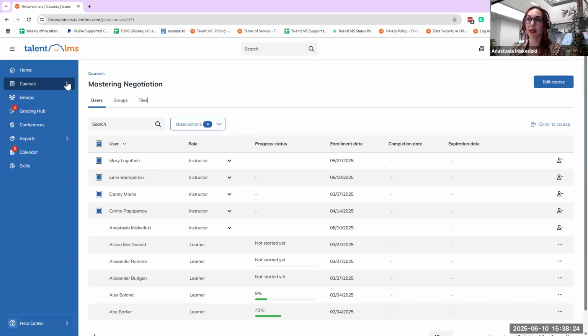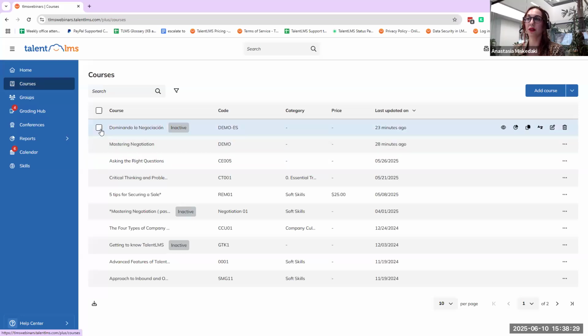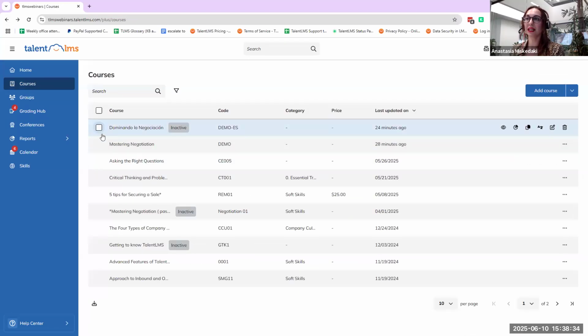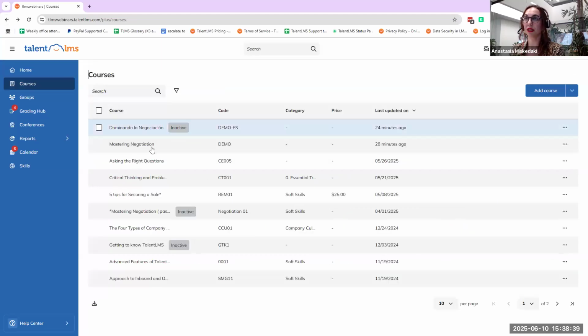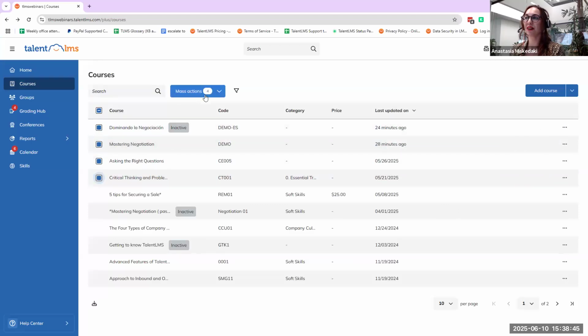And one more mass actions button that was added is at your courses list. So by selecting your courses, now you can have the mass actions button here, and you can massively activate or deactivate the courses, add them to a specific category, show or hide them from your course catalog, and the very highly requested, assign a certificate massively to all the courses with just one click.